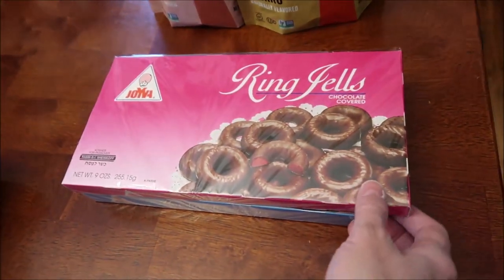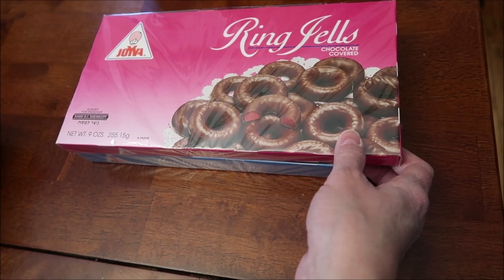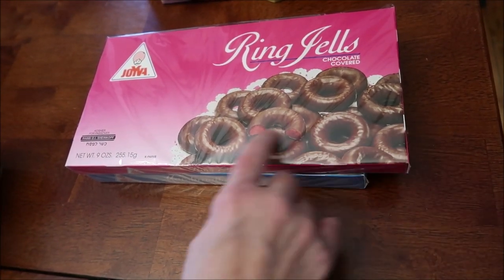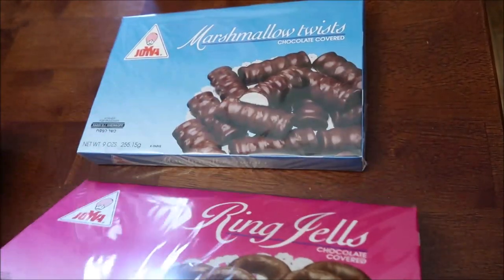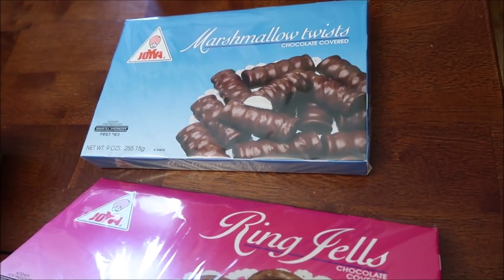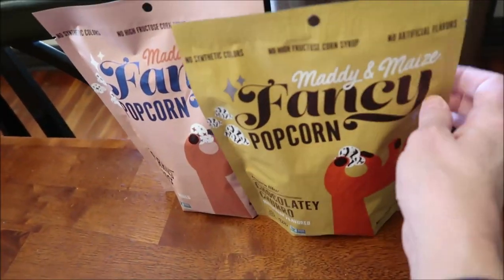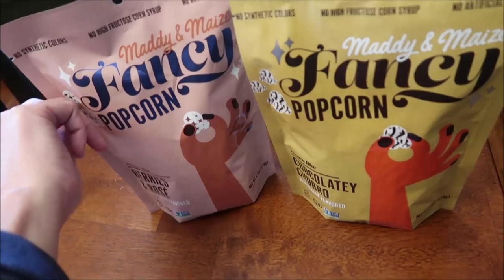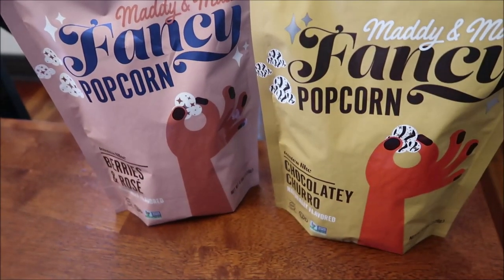And then I bought these Joyva. These are ring gels, chocolate covered. They're kosher, and so they have these on an end cap right now. And then they have marshmallow twist. They're chocolate covered. And then these are Maddie and May's Fancy Popcorns. And we have the Berries and Rosé and the Chocolatey Churro.